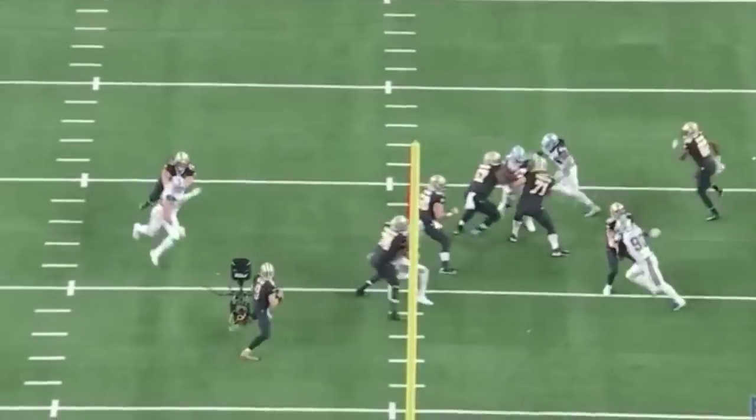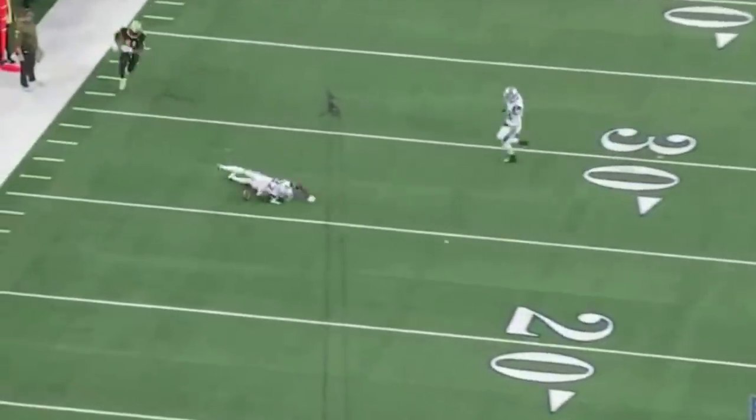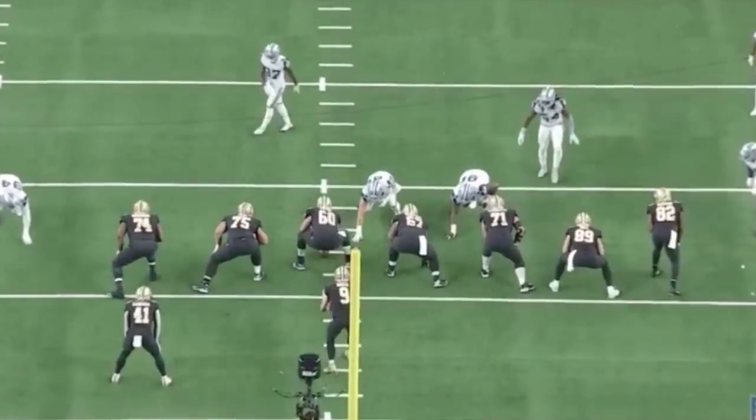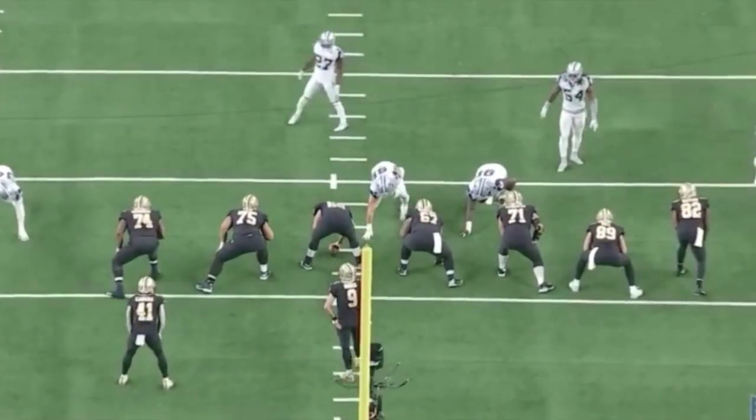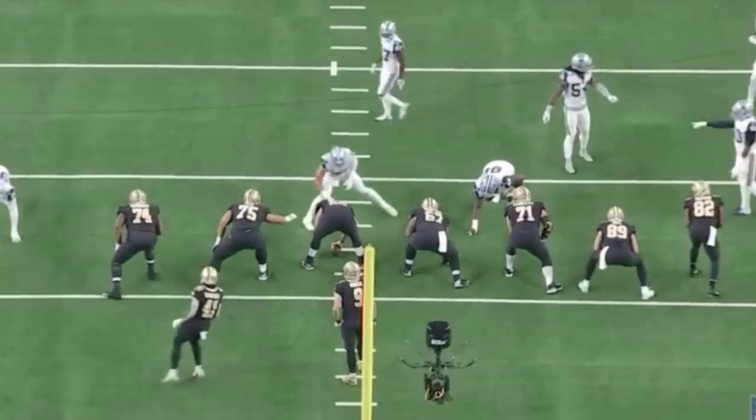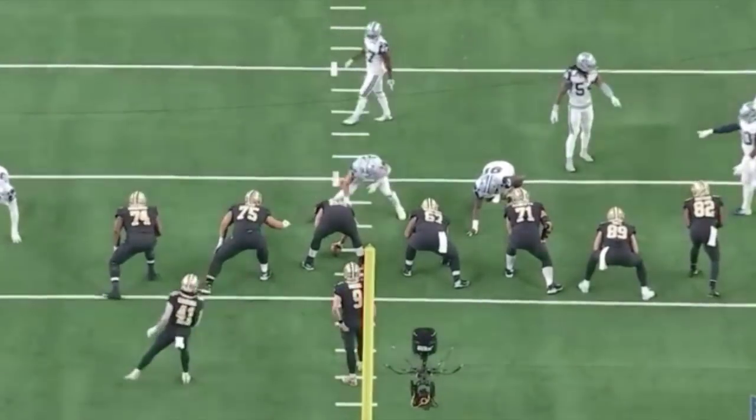I kind of like how our D-line did things, man, how everybody got involved. I've said on Law Nation and a few other shows, I like how the defense as a whole, it wasn't just one guy with a lot of stats. Everybody kind of got busy here. Let's take a look at your D-line.